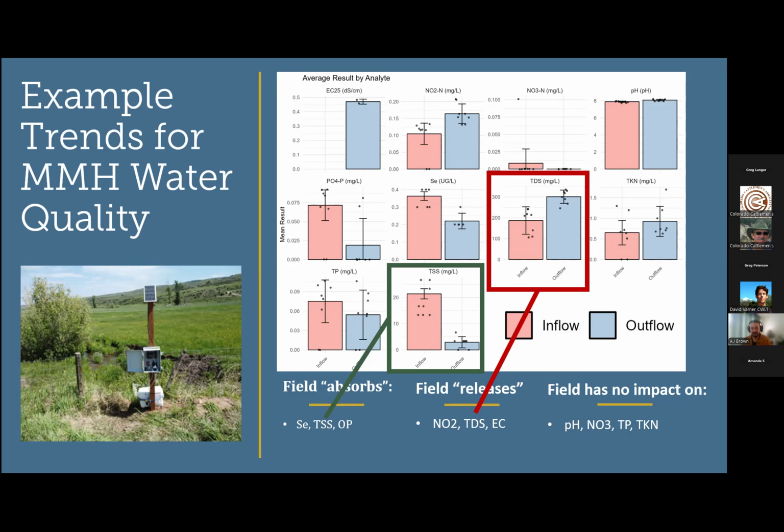So the field was releasing salinity. This is not surprising, and it's not a concern because it's also a really low level. 300 parts per million is about 0.3 decisiemens per meter. It's not a water quality concern. And then finally, here's an example of something that it had no impact on, which we were actually surprised about.